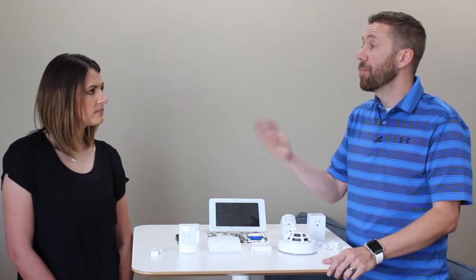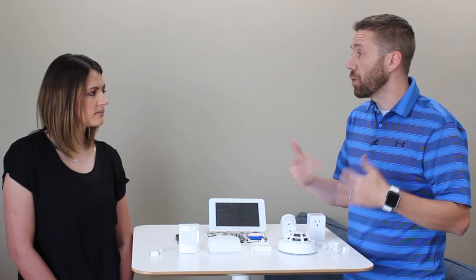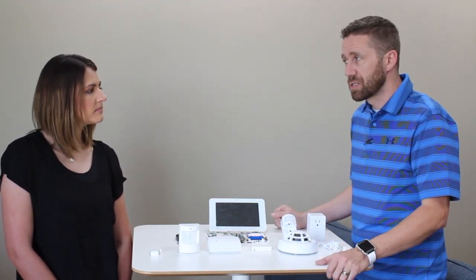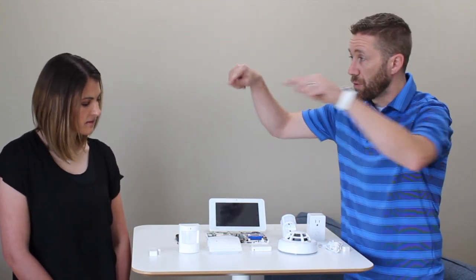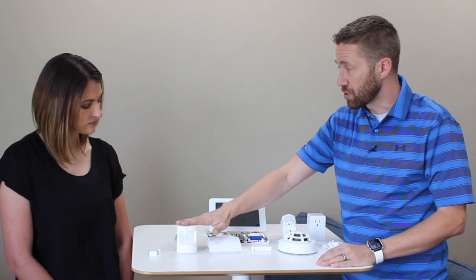What doors do you have? How many doors do you have? Okay, who's coming and going? What's using those doors? How many people do you have coming and going in your home? So asking the right questions is definitely a big part of it. Okay. So these sensors are covering the perimeter of your house, and that's when these motion sensors come into play.